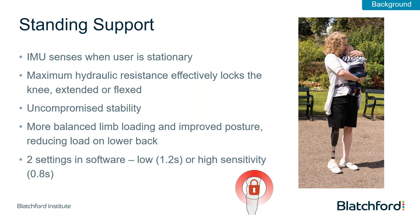There's two settings in this, a low sensitivity at 1.2 seconds or a high sensitivity of 0.8 seconds. This doesn't sound like much of a difference of time, 0.4 seconds, but actually is a large enough difference that amputees can feel the difference. The standing support has to be strong enough so that, for example, Becky in the photograph here will feel comfortable to stand and hold her baby, and not have to worry about it. Or if someone's at a market or in a shopping area and someone bumps into them accidentally, the patient should still feel comfortable and stable and not feel insecure. And again, I'll pass this back to Chris and Denise for their comments on using the standing mode.